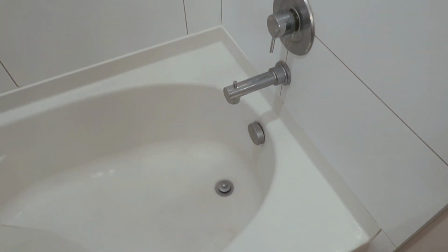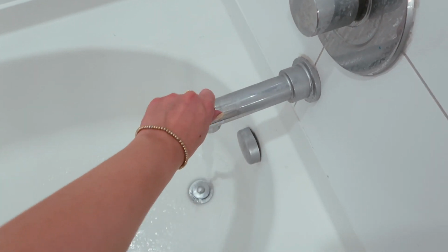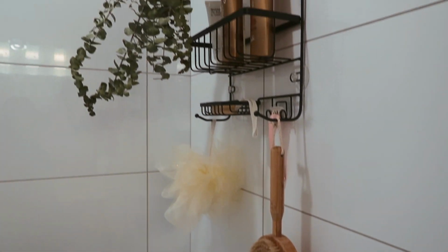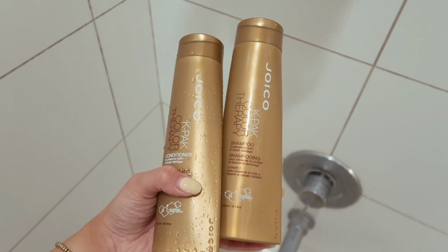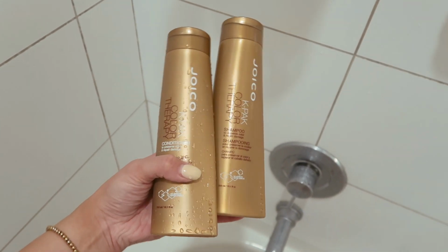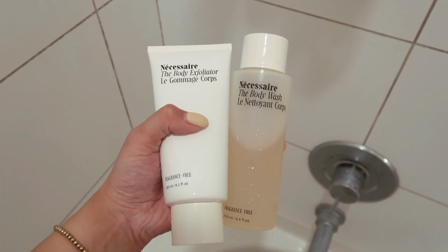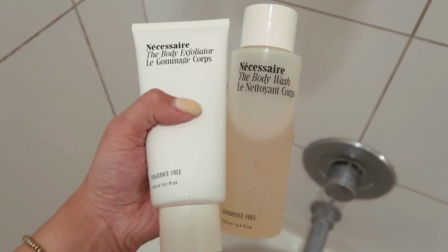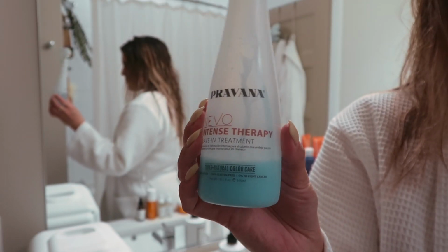Okay, so I'm gonna take a shower, and a shower is what wakes me up in the morning, and I will show you guys what products I use when I take a shower. I've never shown that before either. So I use Joico's Color Therapy K-Pack shampoo and conditioner. I used to use purple shampoo, but I haven't dyed my hair blonde in a really long time, so I've just been using this. I love Necessary. This is one of my favorite body brands, so I use the body wash and the body exfoliator.